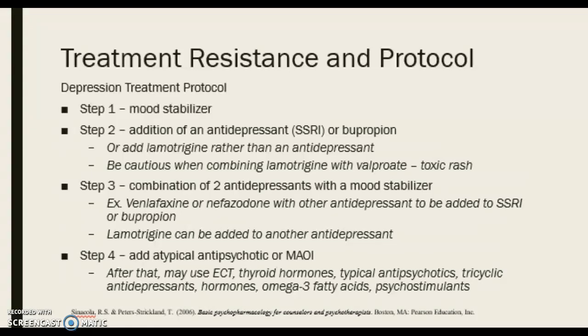looking at venlafaxine or nefazodone with other antidepressants to be added to SSRI or bupropion. Lamotrigine can be added to another antidepressant as well. Step 4, add an atypical antipsychotic or MAOI. After that, you might use ECT, thyroid hormones, typical antipsychotics, tricyclic antidepressants, hormones, omega-3 fatty acids, or other psychostimulants like ADHD type medications.